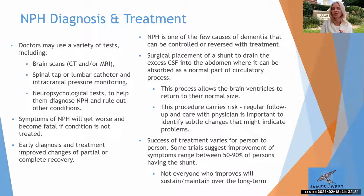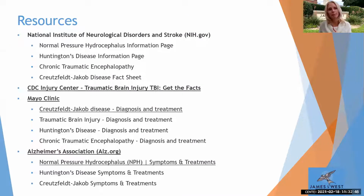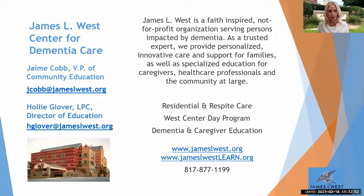Some trials suggest the improvement of symptoms can range between 50 to 90% of all persons that have the treatment and have it done early on. But it's also been shown that for some people, the treatment may not last long term. So the symptoms might come back. And here are the resources we've used for this, and then our information as well.